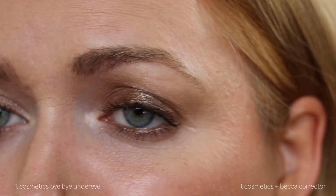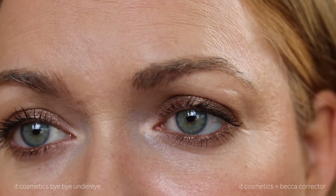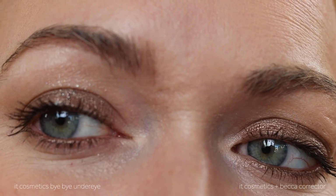So if you bought an IT Cosmetics concealer when it first came out years ago, you're probably still using that first tube. I do think it does fade a little bit sooner than I would like it to. This is at the end of the day after my workout, but overall, it's just a great concealer. It works, man. It puts in the work.